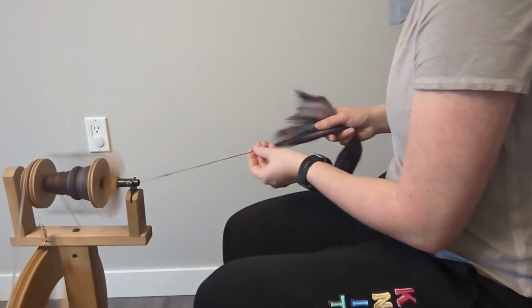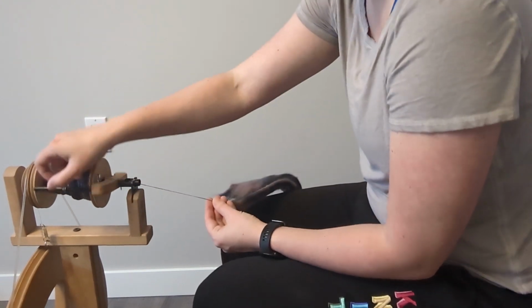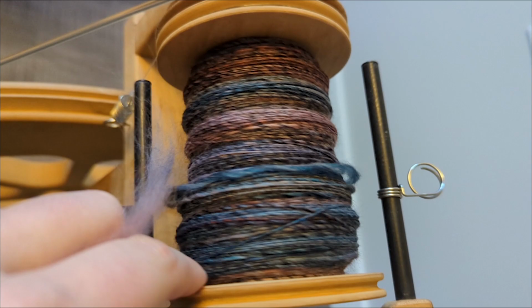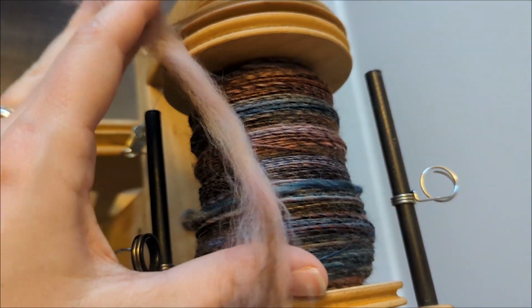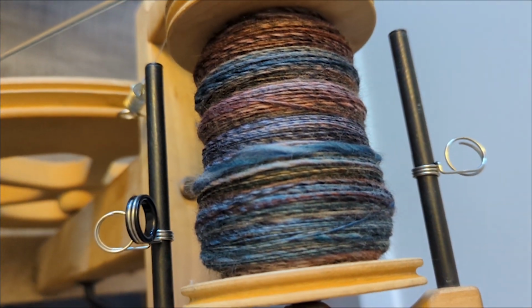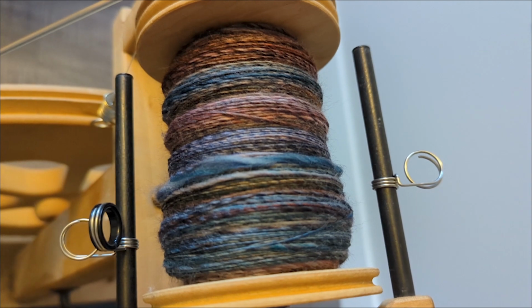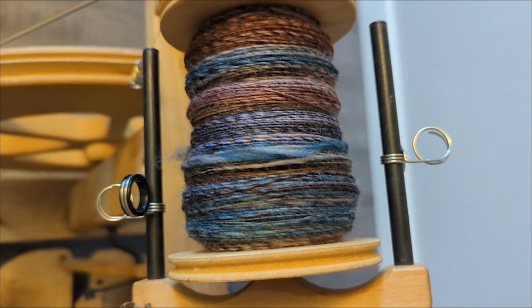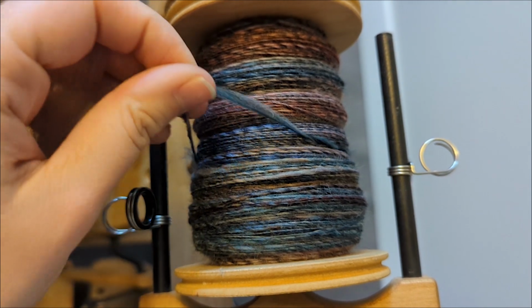Anyways, I'm going to go ahead and put YouTube back on my phone and set my timer again so that I can see if I can truly spin this whole braid of fiber in just under 3 hours. So there's my bobbin. That's 125 grams less this one little piece here that I pulled out to keep. And that took me another hour and 5 minutes. So that puts us at 2 hours, 35 minutes for the whole 125 gram spin using sort of my default drafting style.